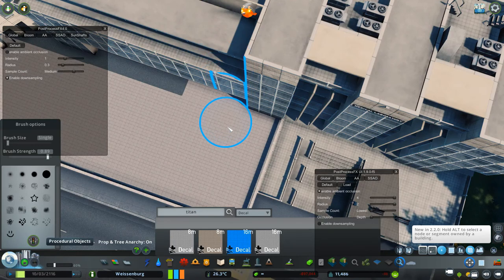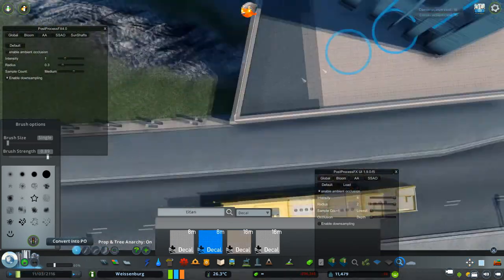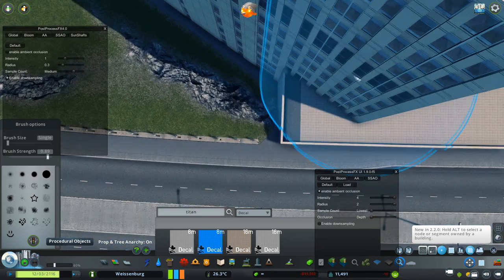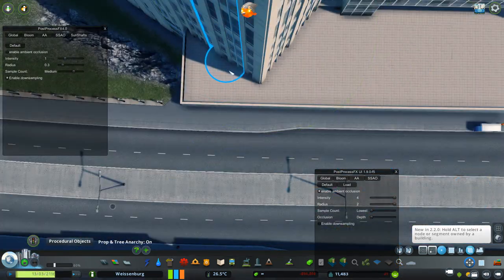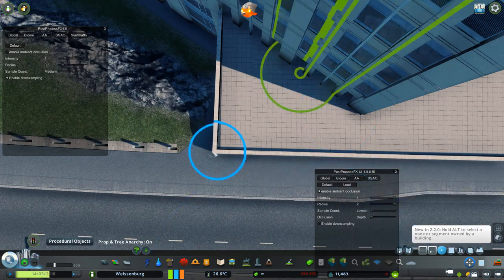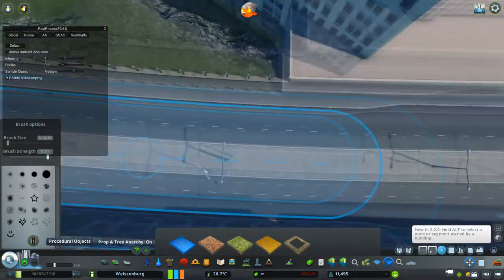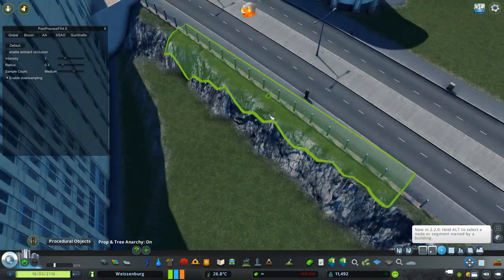And for this I used Titan's decals. He made them, I guess, for his train station. And they fit perfectly because they have the same color as the hospitals. And yeah, just perfect.